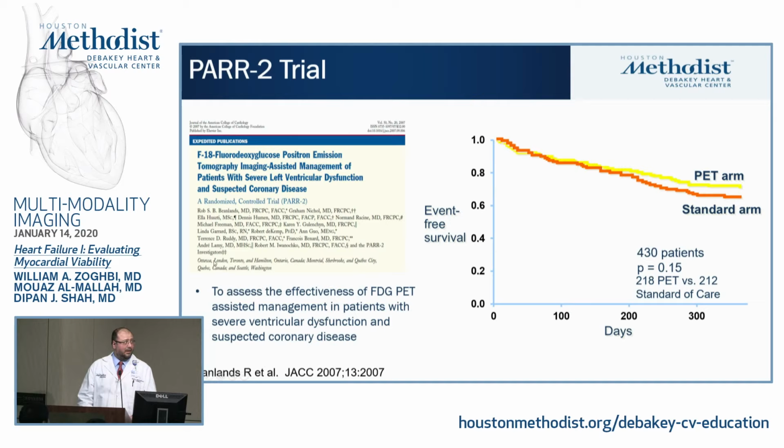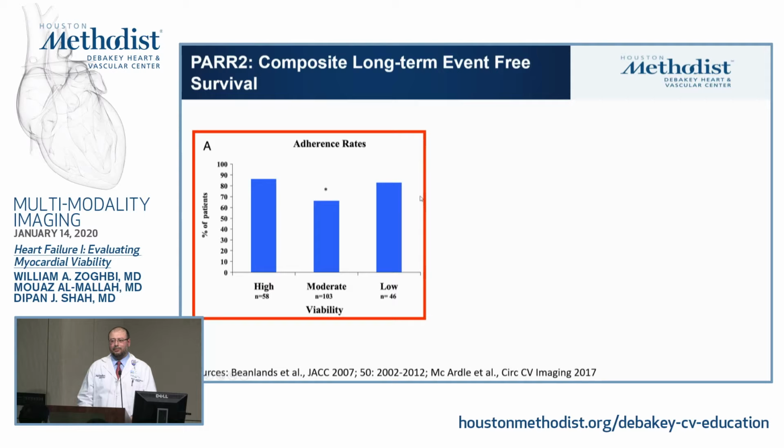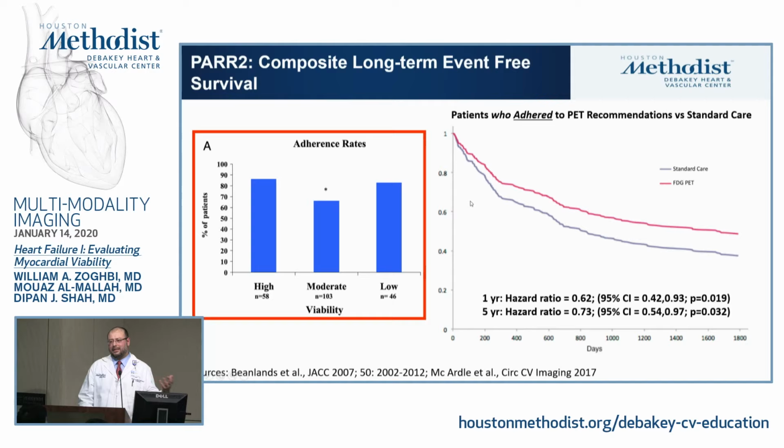Unfortunately, it was a negative trial in the intention to treat analysis. Why? The reason is that the treating physicians often did not abide, in about a third of cases, by the recommendation of PET. So now, to try to explain it, you go ahead and do an on-treatment analysis, which was positive.